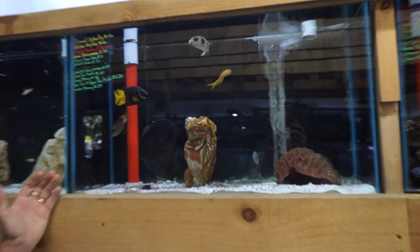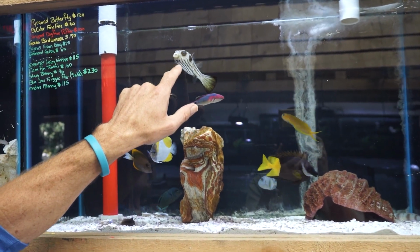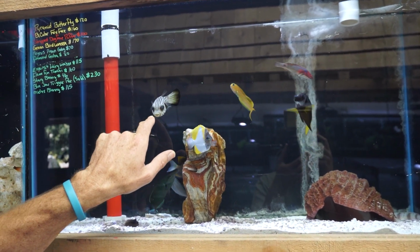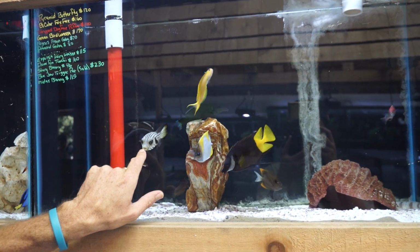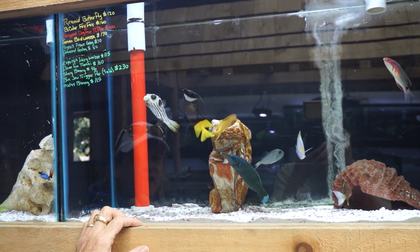We got a bunch of beautiful fish in here, but this puffer has been here for probably about a month now. Such an awesome personality on this guy. He's already eating out of your hand. He's a great, great fish for a fish-only system.